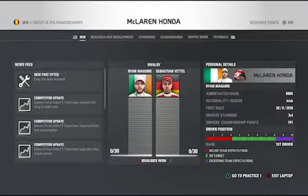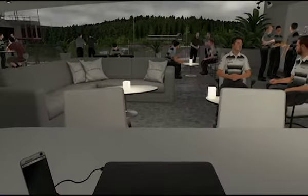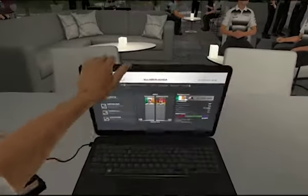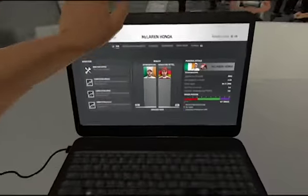As you can see there, Force India put on 3 upgrades: the drag, fuel consumption, and engine power. So yeah, as you can see now in the background, it is raining. So I'm probably not going to do practice 1. So yeah, let's do it then for the Belgian Grand Prix.